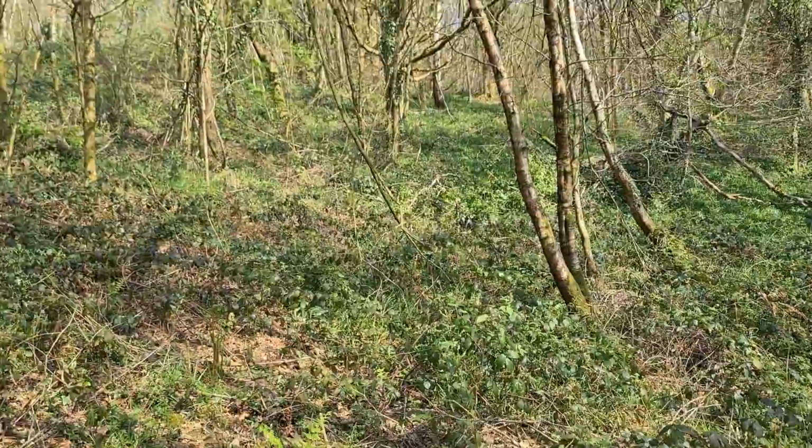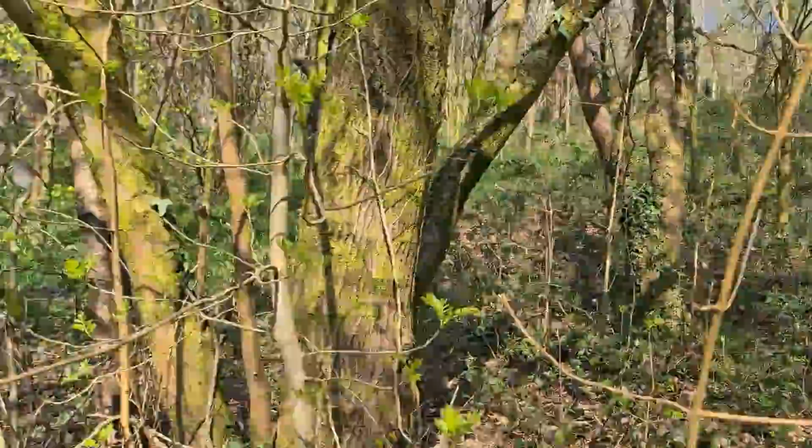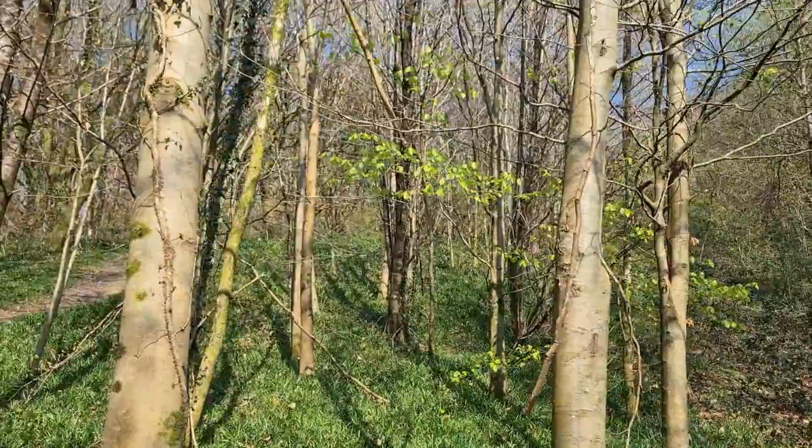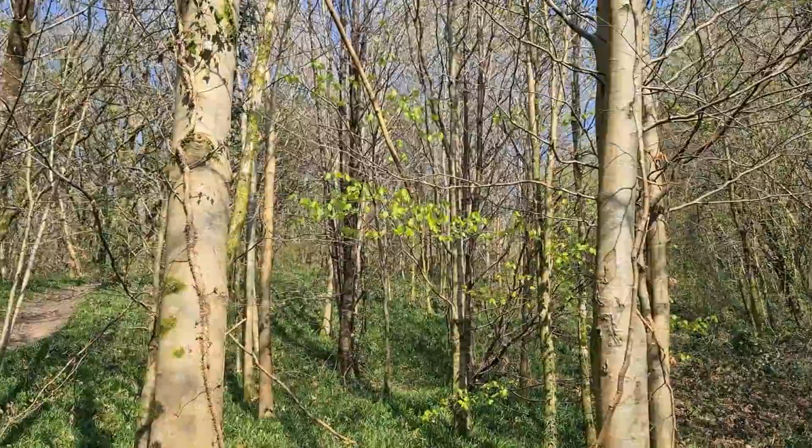All the other different trees are coming out. You've got the buds coming out on the oak. All your fruit trees as well, guys. If you've got them in your garden, you can be taking off leaves from your fruit trees. Blanching them. There's a nice little beech there. You can just see there's beautiful leaves right in the middle of the screen there. And they will be absolutely perfect for all your shrimps.